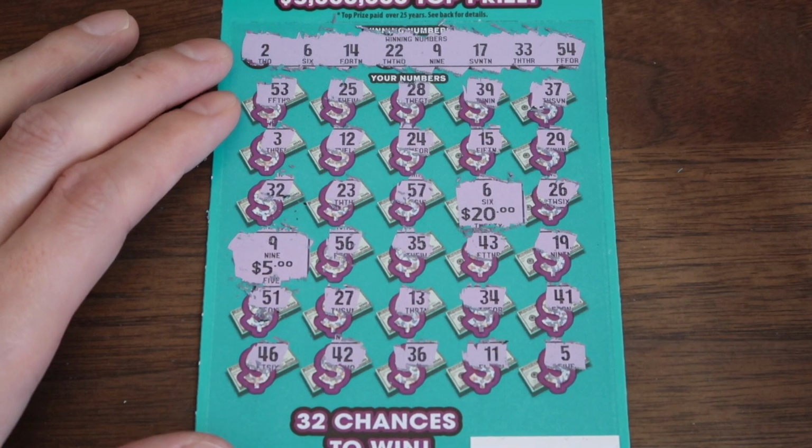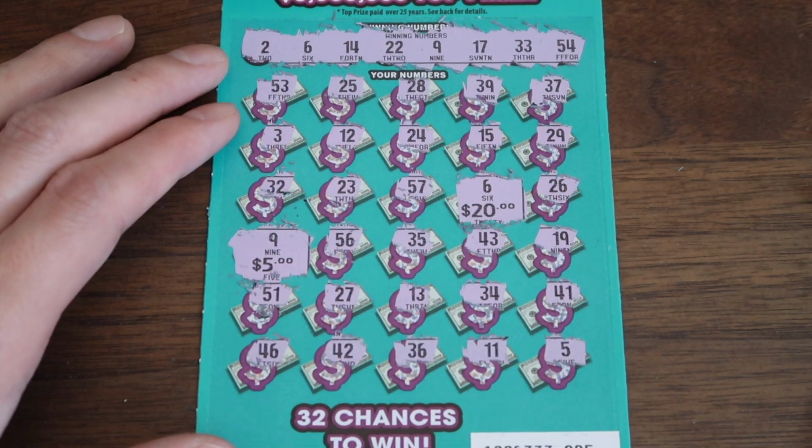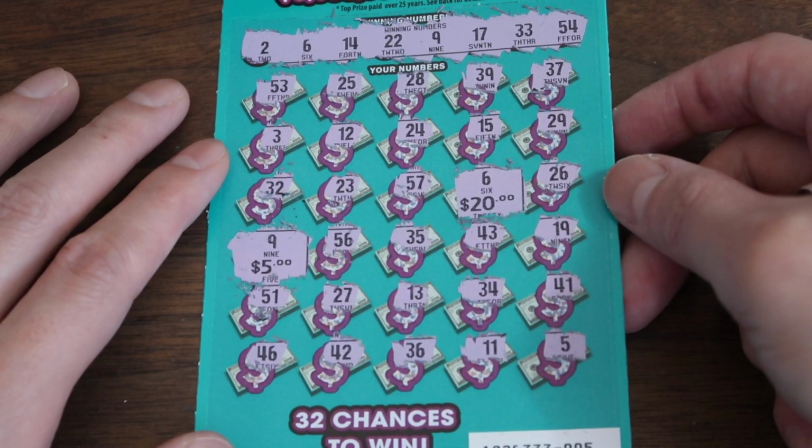So far, we've won prizes that are bigger than the minimum prize. Usually, you get mostly $20 wins. We're just getting bigger prizes. Okay, 25. We have now made more than half of our money back of this book. Cool, let's go play more tickets.